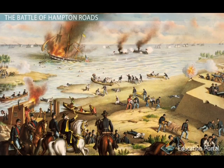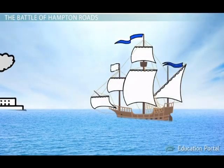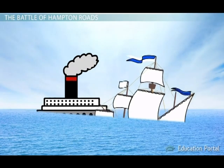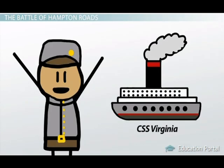Accompanied by several other Confederate vessels, a few of which were also ironclads, the Virginia soon did great damage to the Union fleet. The Virginia rammed the USS Cumberland, quickly sinking the ship, killing and wounding 150 sailors. The Virginia then pursued the USS Congress, eventually capturing the ship. For the CSS Virginia and the Confederate Navy, March 8, 1862 was a day of great successes.